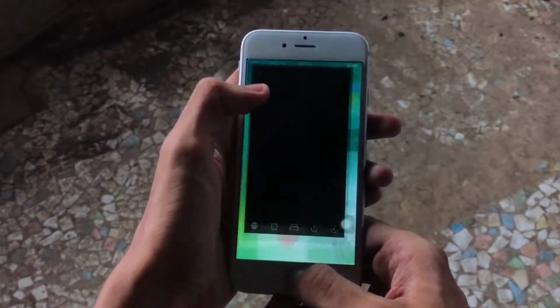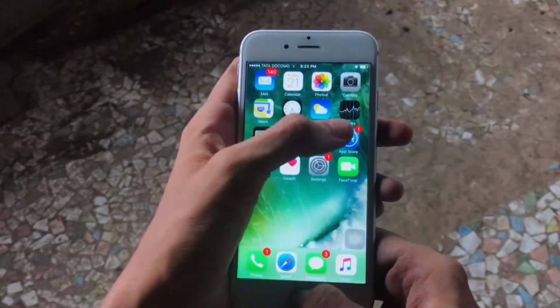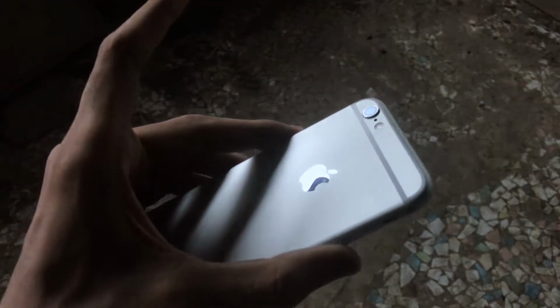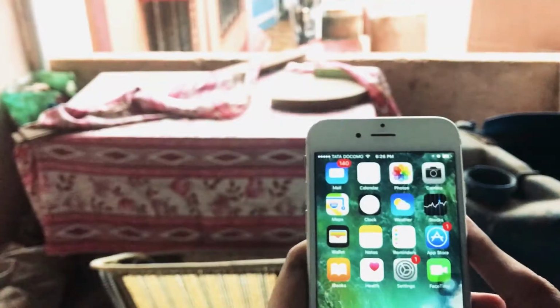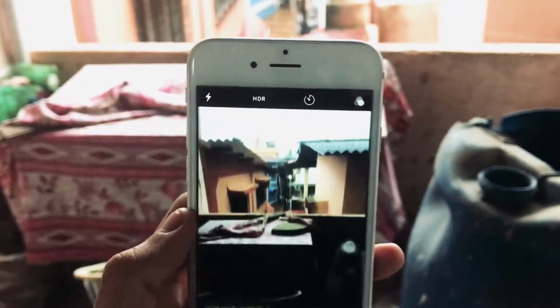They are pretty much similar, but when it comes to handling the new software, that is iOS 11.1, they both might differ in performance. But if you just plan to work on the older iOS version, that is iOS 9 or even 10, it's going to work very similar to the other iPhones. Basically it's an iPhone, it's not going to lag anywhere.